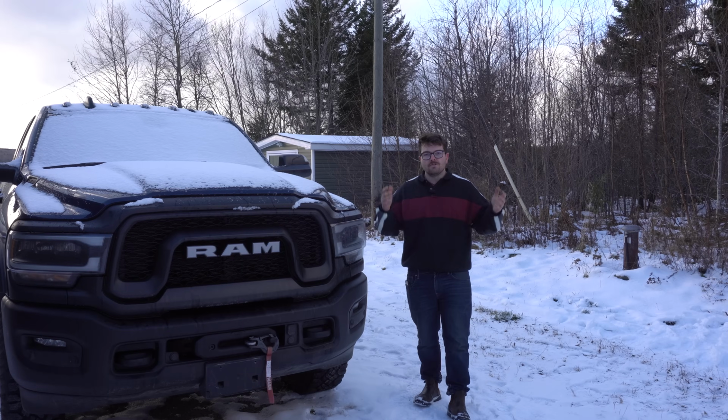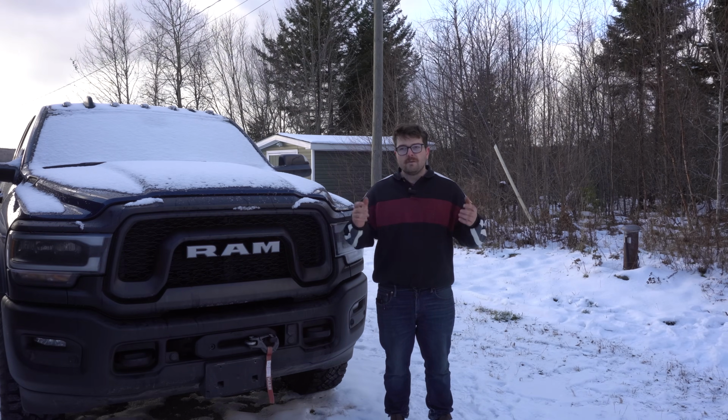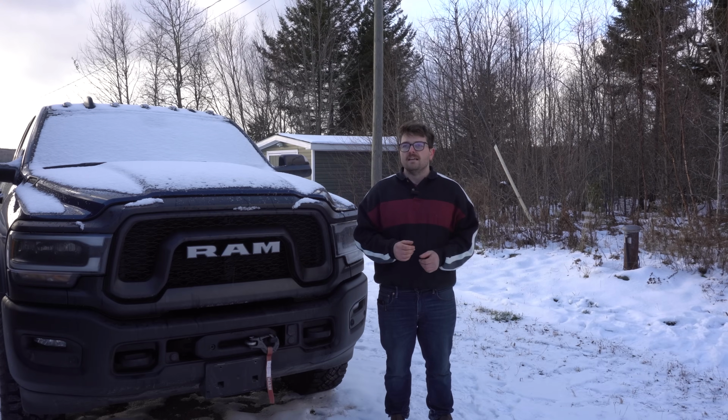So overall, guys, I did like the drivability of this 3-liter Duramax. There's plenty of power, and I think this thing will do pretty well on the road for you guys. So that's my opinion. Let me know what you guys think, as always.